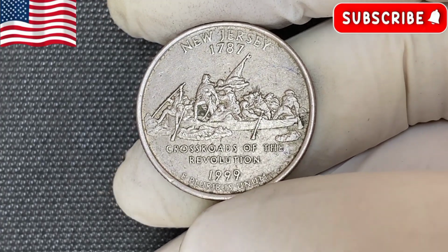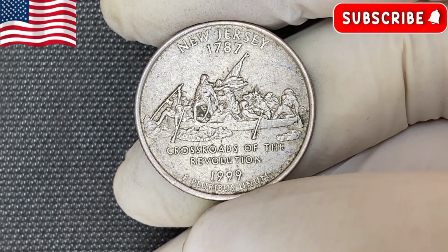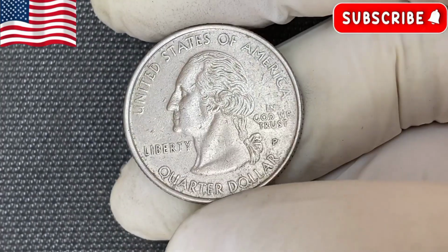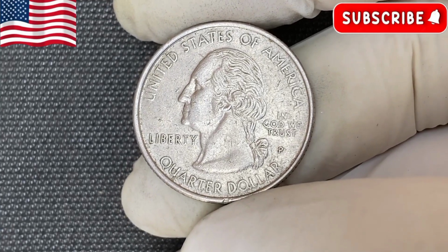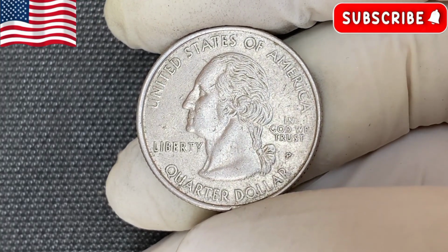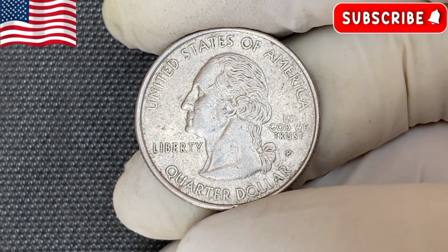Well, if you've got one of these coins in pristine condition, uncirculated, expertly graded, and potentially featuring a rare error, it could fetch a whopping $66,000. That's right. $66,000 for a quarter that could be sitting in a drawer or hiding in a coin jar somewhere in your home. So go ahead, check your change.